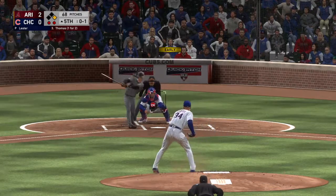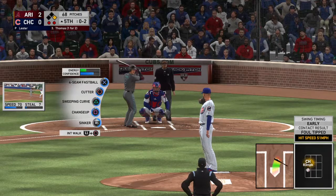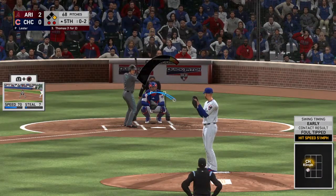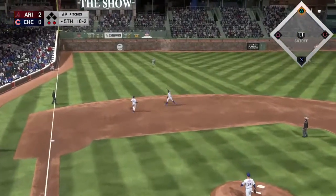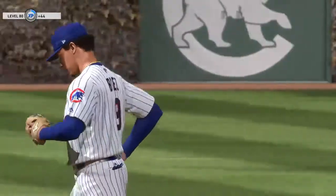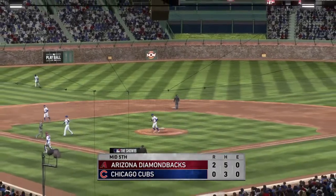Lester sets. Here's the 0-1. In front of the changeup, and he can't keep it fair. 2 strikes on him now. Popped up. Baez is there. No trouble with this one, and the inning is over. So it's 2 runs on 3 hits, no errors, and a runner left on.